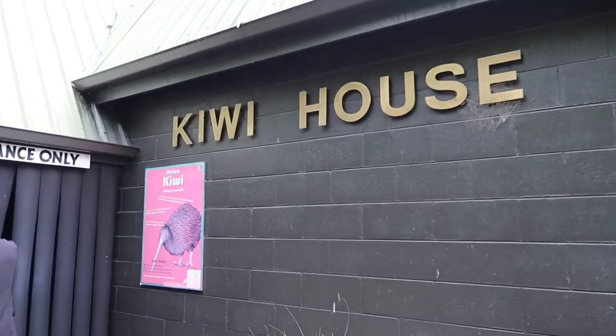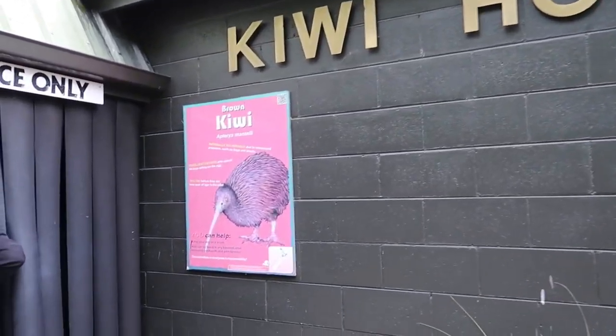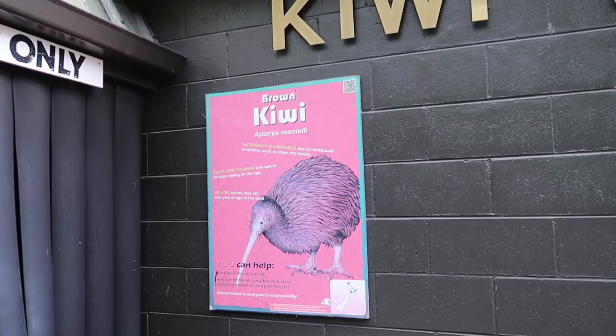We're going inside this kiwi house. So, kiwi birds, they're nocturnal.